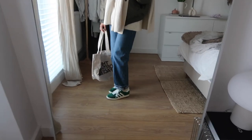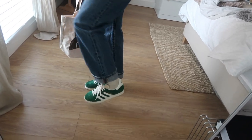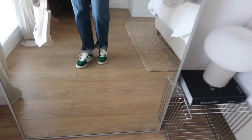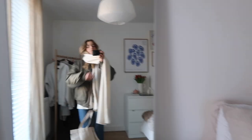These are my new sneaks. They are the Gazelles from Adidas in this gorgeous green colour. I love them. They're so nice and I am just very happy to be wearing them. Here's a little close up for you. Oh, my scarf's just fallen.